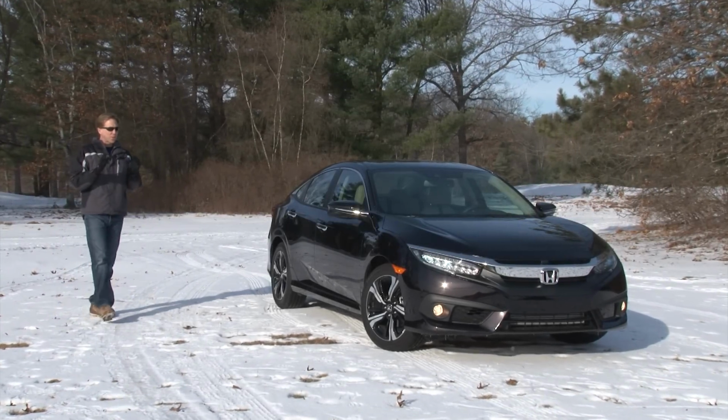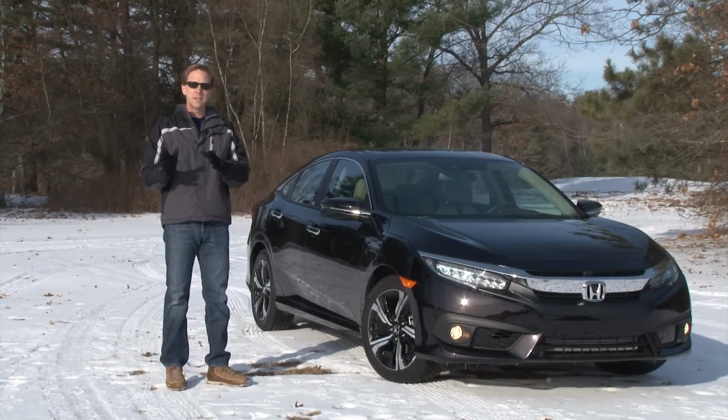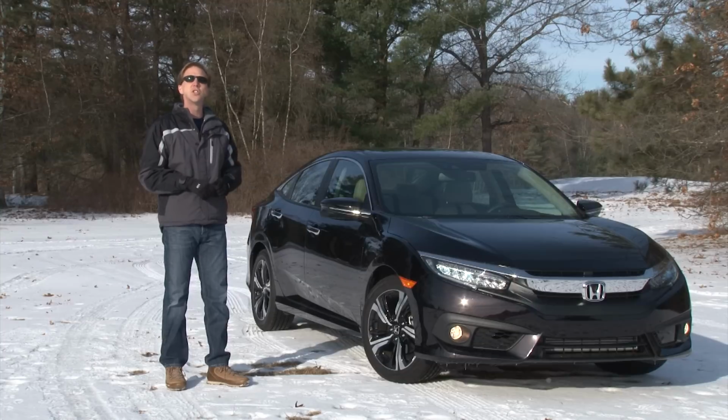Honda says that the creation of this new 10th generation Civic is the most comprehensive and ambitious product development they've ever undertaken. Now, most of the time, that kind of PR speak is just that. But in this case, it's completely believable, because this Civic just turned the compact class on its ear.